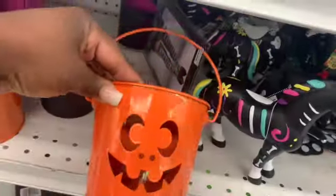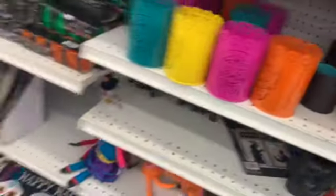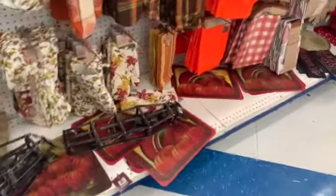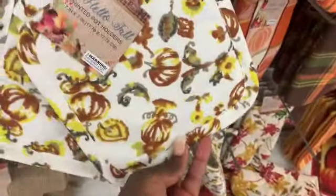I'll talk to you guys in a little bit. I have some cute stuff over here. I'm not really into the orange. These are kind of cute for the kitchen.